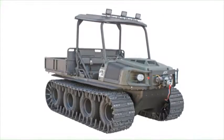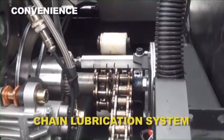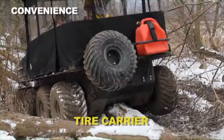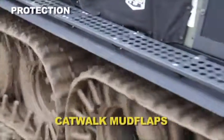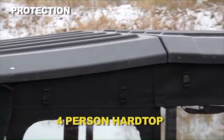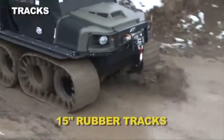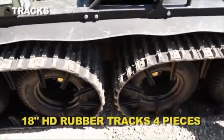The Argo 8x8 XTI can be equipped with a variety of accessories, including cab heater, rear bench seat, suspension seat, chain lubrication system, flatbed platform, gas can carrier, helicopter lift assembly, rear receiver winch mount, snowplow, taillight, tire carrier, trailer, winch, bilge pump, brush guard, catwalk mud flaps, 2-person ROPS, 4-person ROPS, 2-person hardtop, 4-person hardtop, 2-person canvas sides, 4-person canvas sides, windshield, windshield wiper, light bar, 18-inch rubber tracks, 15-inch rubber tracks, 18-inch heavy-duty rubber tracks, 2 pieces, 18-inch heavy-duty rubber tracks, 4 pieces.